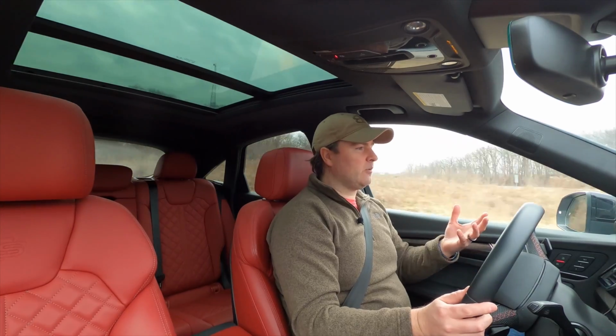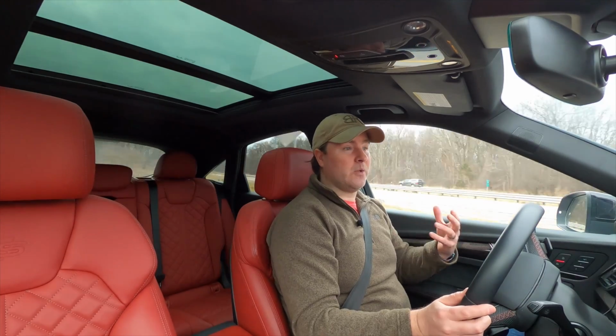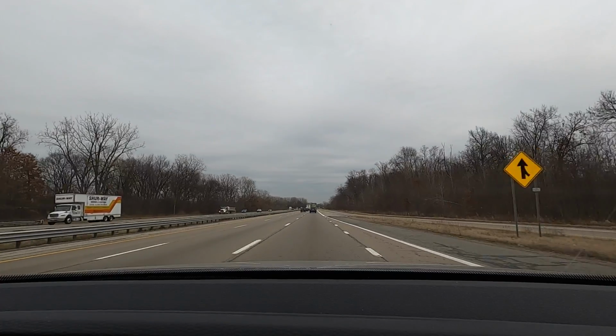We are in regular D on the Prindle again, and of course I have stability control back on as well. We do have 21-inch winter tires, so that's going to be kind of an in-between of stiffness for the smaller sidewall, but also a little bit more give in the sidewall for snow traction. So that'll be something interesting to watch out for.